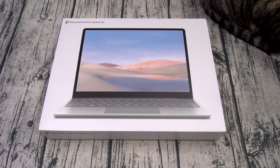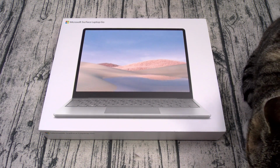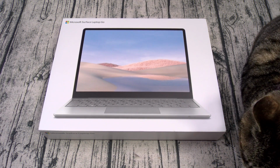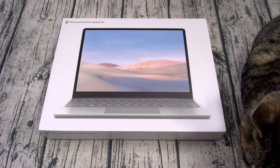Now for the processor, you got the 10th generation Intel Core i5 with Intel UHD graphics. What does that mean in English? Budget laptop specs, bro. Budget laptop specs. Now this is the perfect laptop for students. The perfect laptop to do your casual work when you're in the airport or you're chilling up in Starbucks.